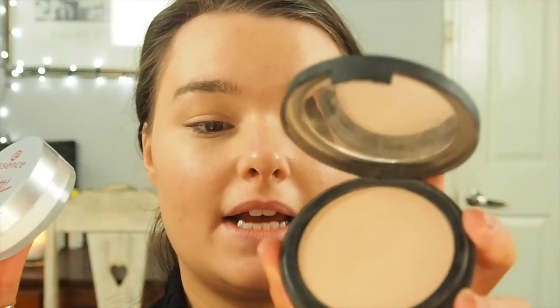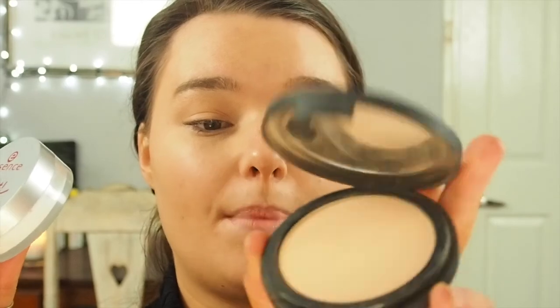So I'm going to use 2 products again. You don't have to use both of these, but I do find because one is coloured and then I can't show you the other one, the Essence one, but it's a loose. So I'm going to go in with my Gorgeous Cosmetics PP04. So this is a powdered perfection powder. This is a compact powder to set the whole face, or you can use it by itself.